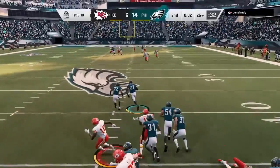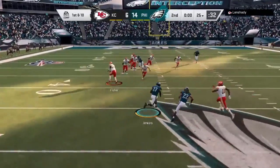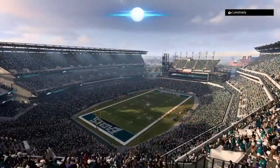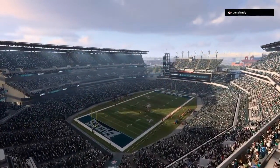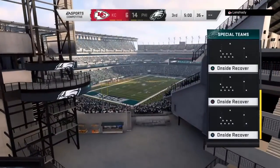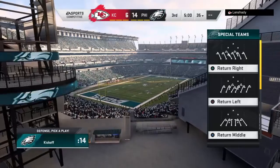And my goodness, another interception. Picked off by Malcolm Jenkins. And he will be brought down as time is now run out on this first half of action. So 2 quarters down, 2 remain. Charles and I return after the break.